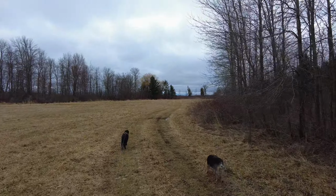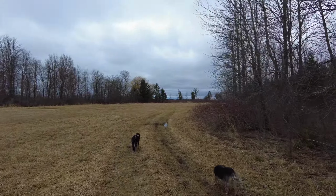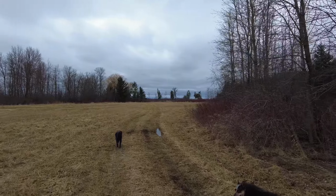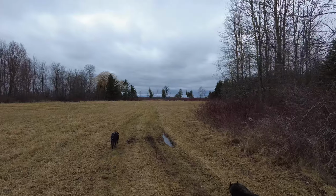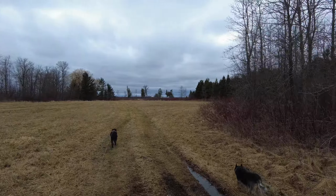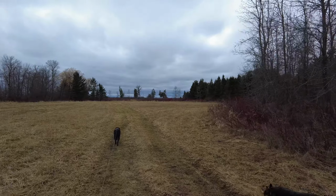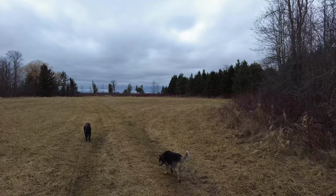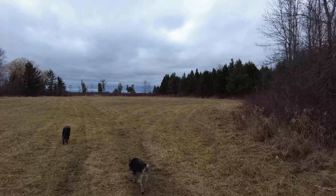Much windier here than I thought it was going to be. There was some wind at home, but not nearly this amount of wind. I assume a cold front's probably come through. They were actually calling for 2 to 4 centimeters of snow this afternoon, but luckily that hasn't happened yet, and I don't think it's going to, but we'll see.